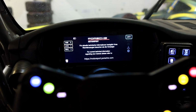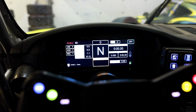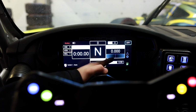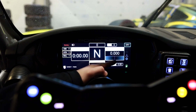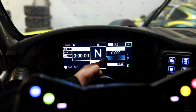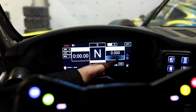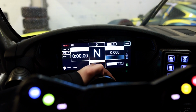But that is not something that the driver is looking at while driving, right? No, while driving the main thing they look at is the lap time and the time difference. When they make a fast lap, they can compare the next lap they go. It goes red, which means that the current lap is slower, or it goes green, which means that you are faster than the previous lap. Okay.